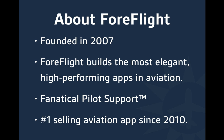And 2007 was an important year. It was the year that the iPhone was first introduced by Apple. And Tyson and Jason got to thinking about the potential this device had to be really useful for pilots. And so they started working on some ideas. And the very first version of ForeFlight was actually just the ability to enter a METAR, and ForeFlight would spit out the actual METAR for that airport code. Since then, we've come a long way.